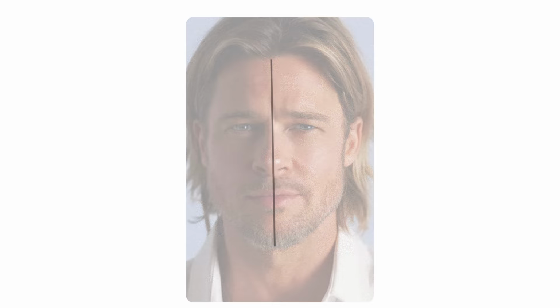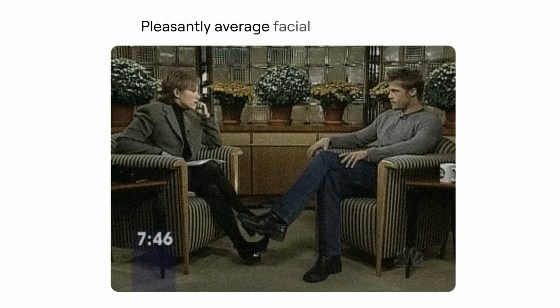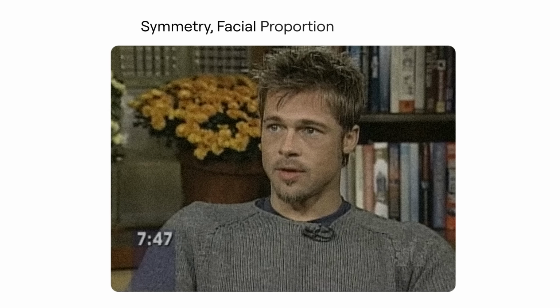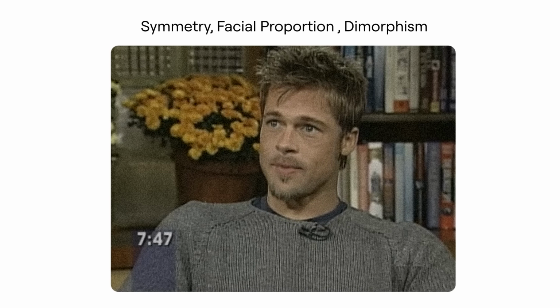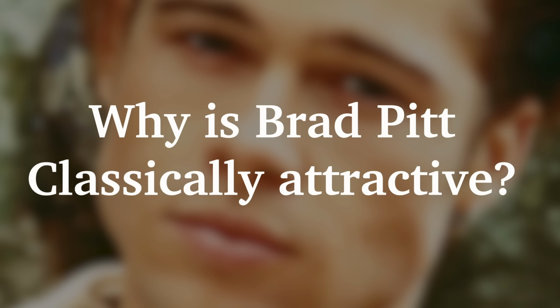As for symmetry, well, anyone with a pair of eyes can see that Brad has an exceptionally symmetrical face, so we're not going to focus on that. But that doesn't explain why Brad Pitt is attractive. We can mainly attribute Brad Pitt's beauty to his pleasantly average facial proportions. After evaluating the bigger concepts of symmetry, facial proportion, and dimorphism, we can still look at some of the smaller aspects of facial beauty, such as hair and youthfulness. So let's delve right into the specifics of why Brad Pitt is classically attractive by Western beauty standards.